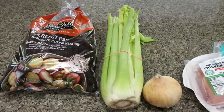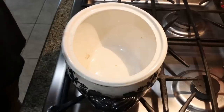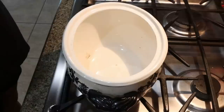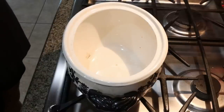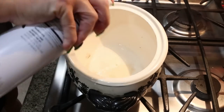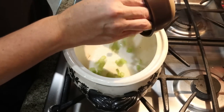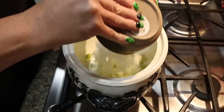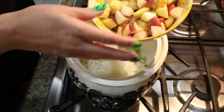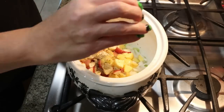I'm going to go ahead and chop up my potatoes, celery, onion, and chicken. So I have my Dutch oven over medium heat. I'm going to prepare everything in a Dutch oven so that we can put it into the actual oven to continue to cook. So I'm going to spray the bottom really well with some nonstick cooking spray. We're going to add in our diced up celery, onion, my little baby diced up potatoes, and season it with a little bit of thyme.